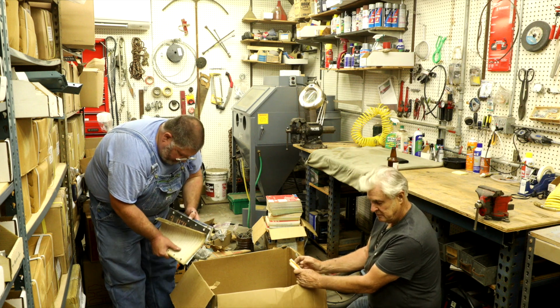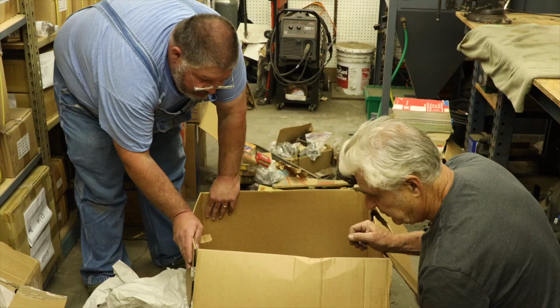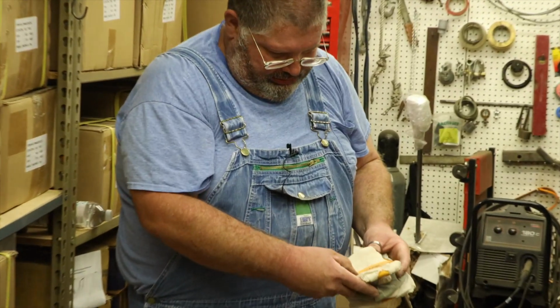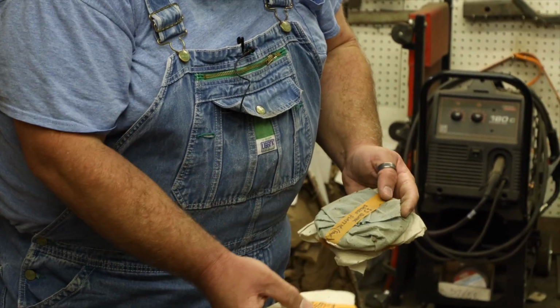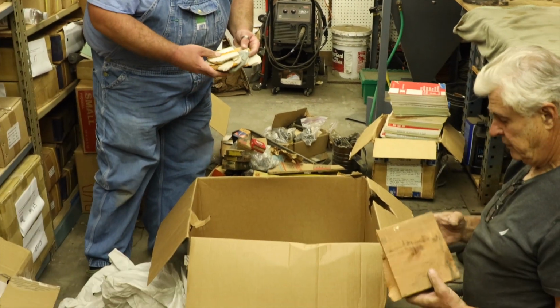More parts catalogs. More specialty parts inside of little wrapped packages. What are those? Well, I'll let you. Plastic. Oh, the steering sector set. These are all Ford. These are the fronts off of gauges. Okay, 53 Buick speedometer plastic.